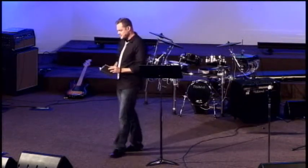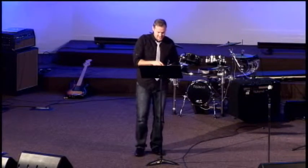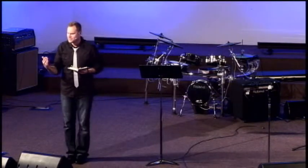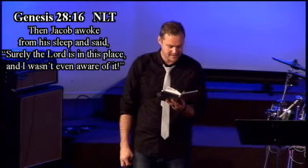Genesis 28:16. So many of us, though, we miss the point. And we miss the very presence of God. In Genesis, there's this story where Jacob has been running from God. Jacob has been running. He's caught up in what is going on in his life. He's driven by fear. He has stopped understanding God's presence, and he's scared to death. He's relying on himself. And he falls asleep there. And it says he woke up from his sleep and said, surely the Lord is in this place, and I wasn't even aware of it.